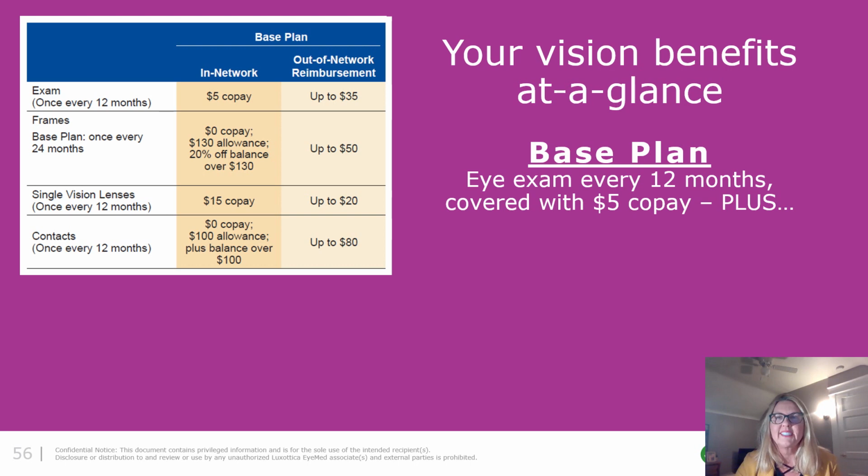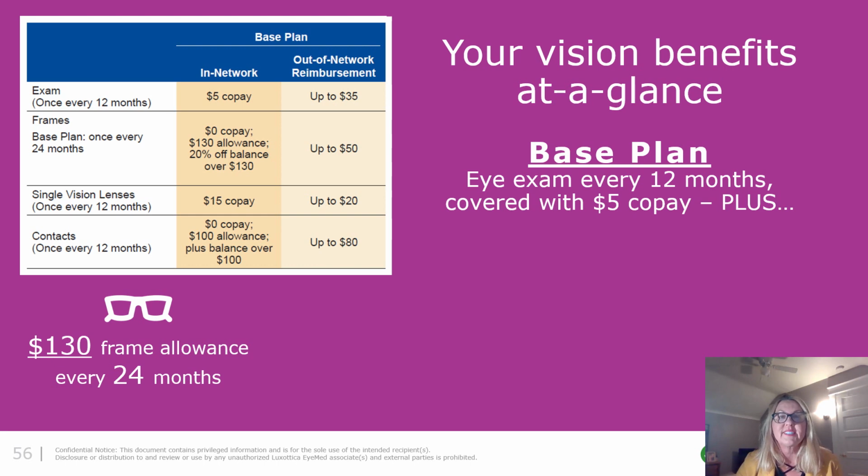Your vision benefits at a glance. So we're looking at the base plan. You get an eye exam every 12 months. You only pay a $5 copay. If you decide to get frames and lenses, the frame allowance has increased to $130. Last year it was $100. This year, 4/1/2021, it's a $130 frame allowance. And a frame can be purchased every 2 years.